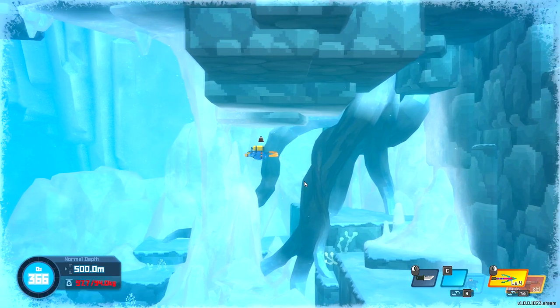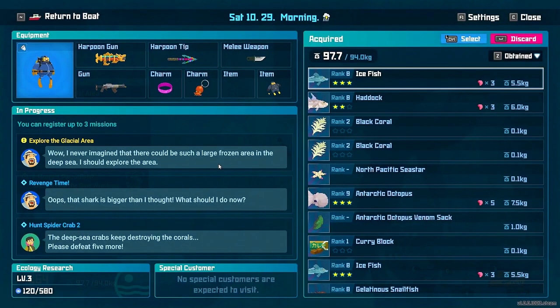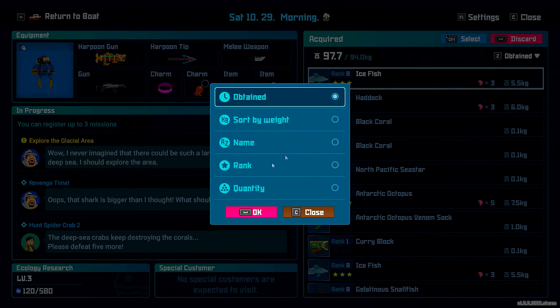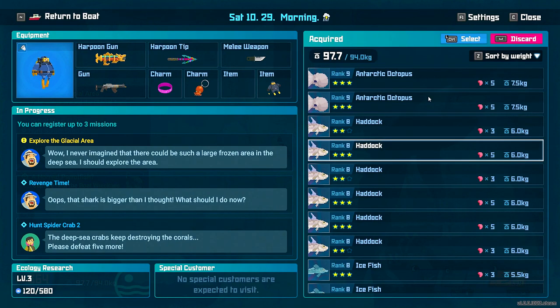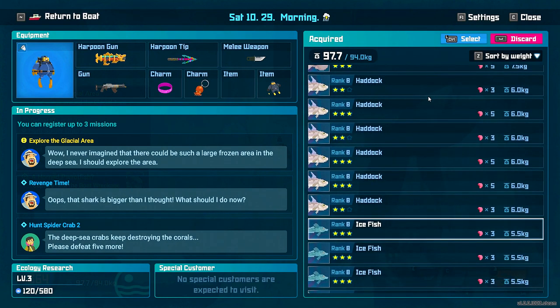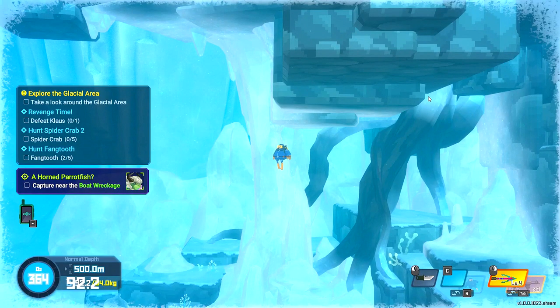Oh, I'm overencumbered. Great. I mean, what do I expect? What do I freaking expect, man? What to get rid of? Sort by weight. There we go. Oh gosh, this is some good stuff, man. I don't want to get rid of any of this. Ice fish is kind of heavy, so we'll go ahead and discard it. Okay.